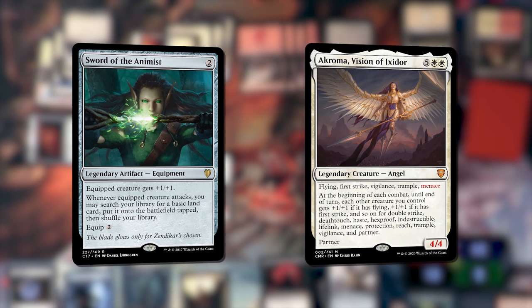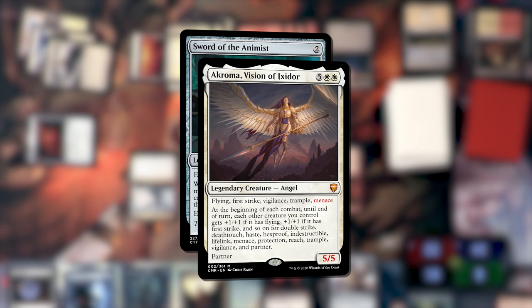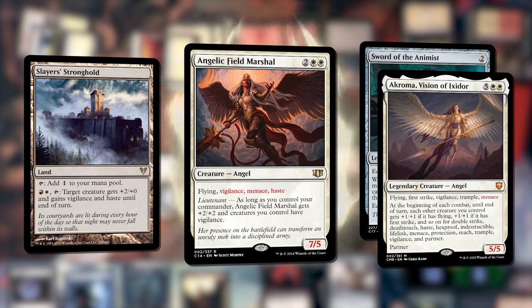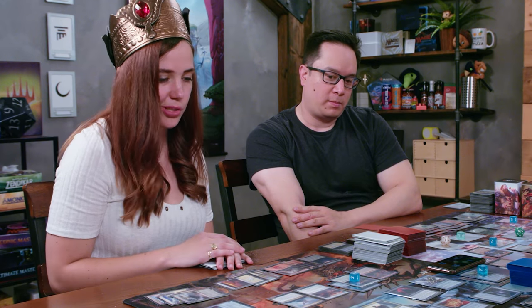I will pay 2 mana to equip Sword of the Animist to Akroma. Akroma's an 8-8? She's a 5-5. She's got 2 -1 counters on her. Oh, right. I will pay a red and a white to activate my Slayer's Stronghold. Give Angelic Field Marshal +2/+0, Haste and Vigilance. And then I will go to combat, which triggers Akroma, and will buff my Angelic Field Marshal. Uh-oh. And Jimmy, I think both these angels are coming your way.